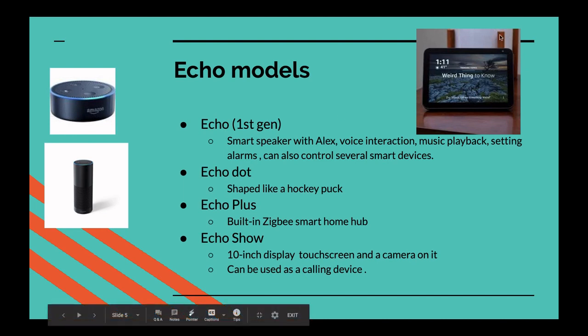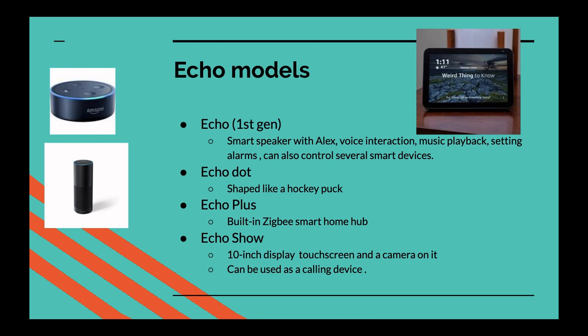As you can see, the Echo Show right here in the top right-hand corner has a 10-inch display touchscreen and a camera on it. So this was one of the huge differences from the regular Echo. The new screen provides a way for the Show to display its answers in addition to speaking them out loud. It will display cards for the weather, products to buy on Amazon, videos on YouTube, and whatever else developers can think of.